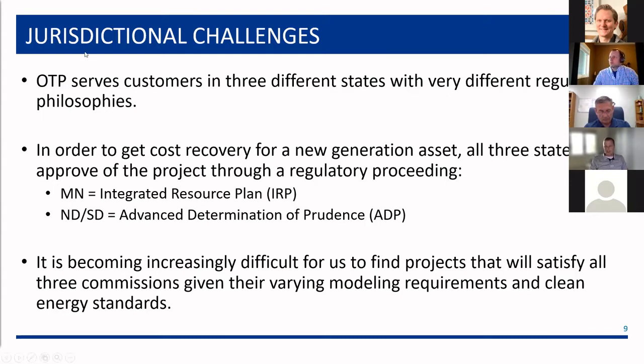Now, something unique about Otter Tail, a unique challenge that we have to face. If you look at our customer base, we have about half of our customers in Minnesota, half of our customers in the Dakotas. So in order for us to get cost recovery for a new generation asset, we need to get all three states to approve this project through a regulatory proceeding. As a regulated utility, we can't just go build whatever resources we want to build. We need to prove that these resources are indeed in the best interests of our customers. In Minnesota, we do that through what's called an integrated resource plan, or an IRP. That's a filing we do every 2 to 3 years. And in North Dakota and South Dakota, we file what's called an advanced determination of prudence, where we bring forth a project and justify why, yes, this project is indeed in our customers' best interests.